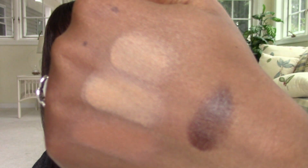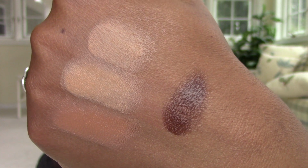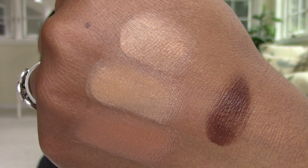So I did the last four colors in the palette, and I swatched them on my hand. That's the deepest one right there, closest to my wrist. But yeah, the formula seems very, very light, and I'm wondering if it's going to be light enough to be effective. So we shall see.